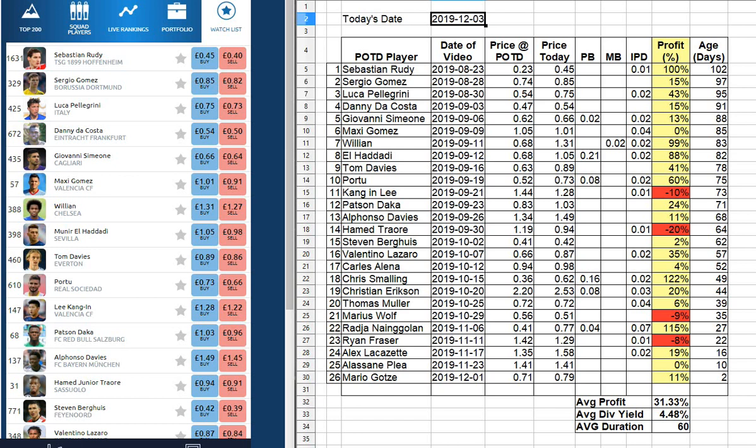In terms of the top dividend returners on our list, Munir El Hadidi at Sevilla is currently top of that, with 21p in PB, following 2 Gold Day top forwards and 1 star man, and he also has 2p in IPDs from when the video was made. Considering that the price on the video was 68p, this is a pretty impressive return.